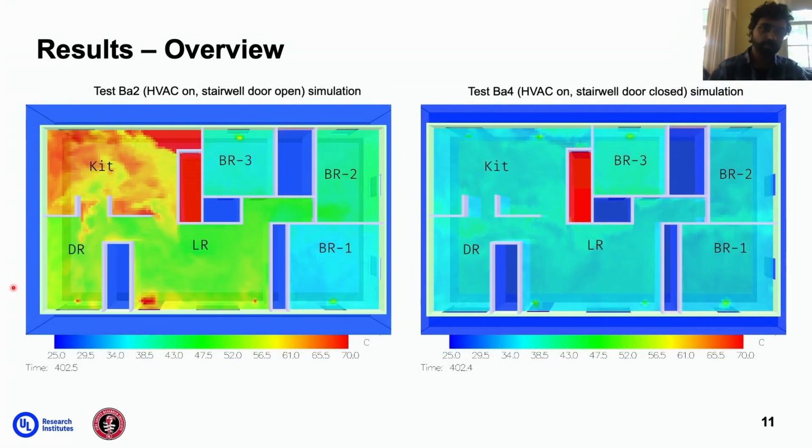This is the steady state at about 400 seconds. That's when the temperatures reach steady state for simulations two and four, which are HVAC on and stairwell door open for test BA2, and test BA4, which is HVAC on, but the stairwell door was closed. So the clear difference is that the closed door in test BA4 is severely inhibiting the transport of gas onto the first floor.